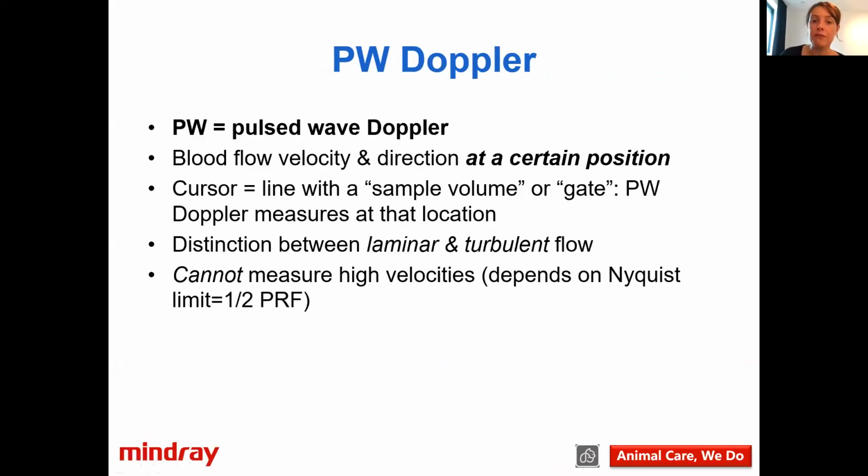Okay. Then we are left with the pulsed wave and the continuous wave Doppler. The pulsed wave Doppler allows us to measure blood velocity and blood direction. The thing about pulsed wave Doppler is that it has a range resolution and it will measure at a certain position. So the cursor is a line and it has a little sample volume or a gate. This is the location at which the pulsed wave will measure the blood velocity. So you're basically measuring velocity at a certain point in the heart. The pulsed wave Doppler can also give you the distinction between laminar and turbulent flow.